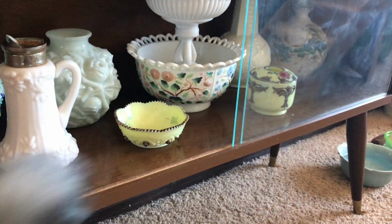Even in my milk glass display, Lily, your tail's in the way. Lily, come on. Oh goodness.